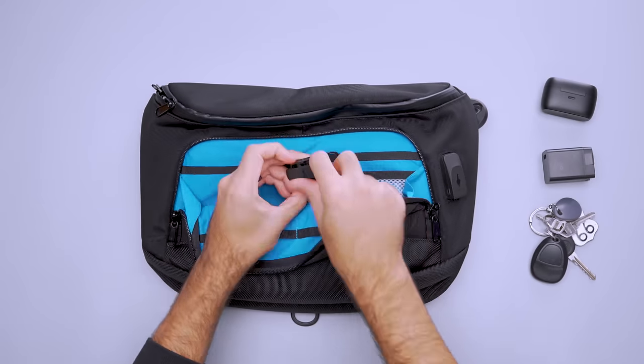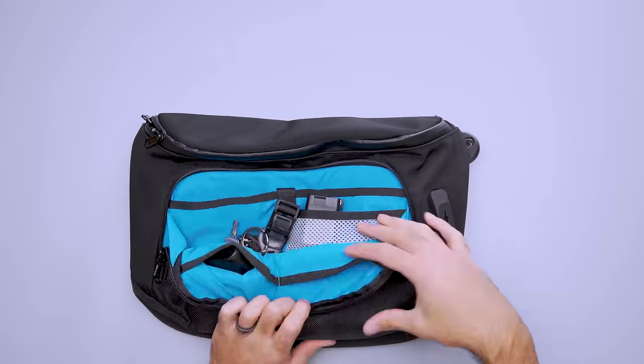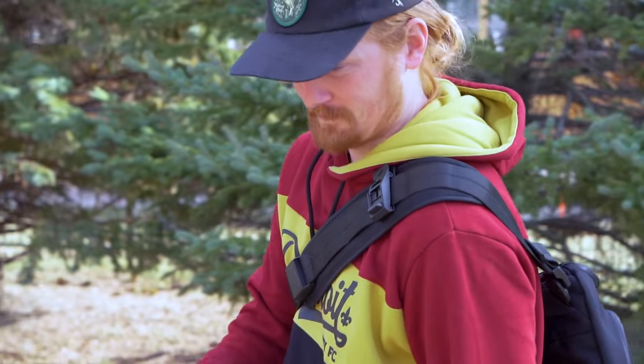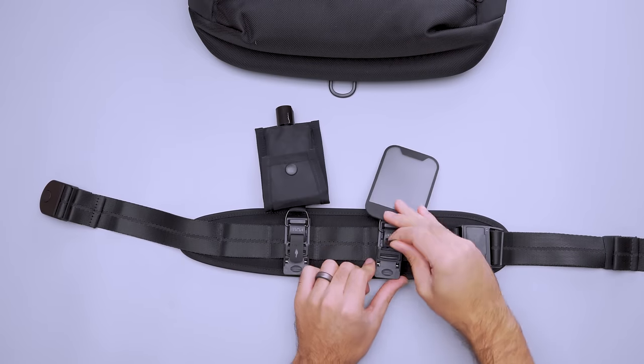Meanwhile, the front compartment has a key clip and more pockets for small accessories like your AirPods, phone, and wall chargers. If you want even more organization, the Bravo Sling Max is compatible with Alpaca's modular hub system. You can clip keys, hand sanitizer, or your ID to the comfortably padded strap, which you can wear on either shoulder.